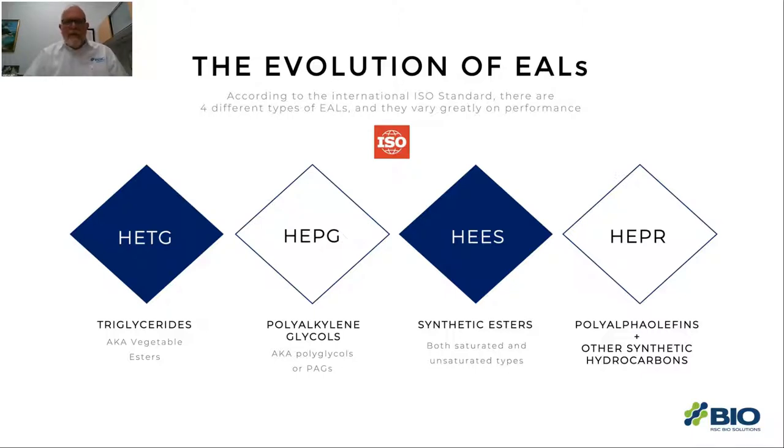We play quite heavily in the area of the HEPR technology. When I talk about HEPR moving forward, while that designation is for an environmentally acceptable hydraulic fluid in the ISO standard, we refer to HEPR base oil technology and use it in gear oils as well as greases in addition to the hydraulic fluids.